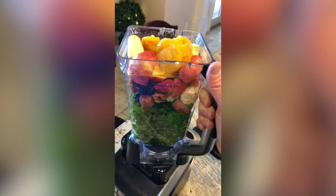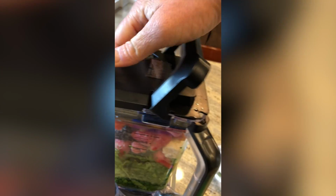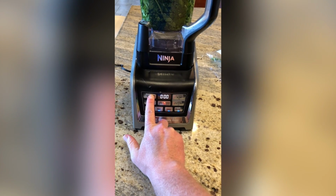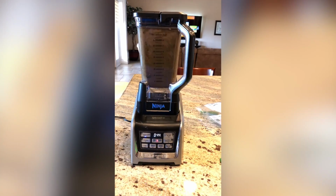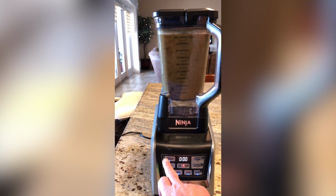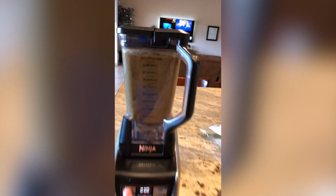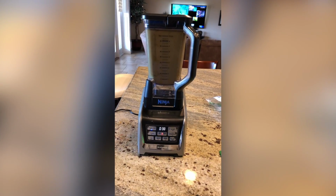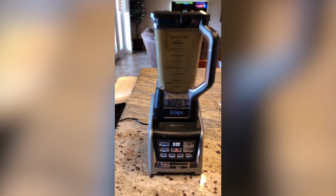So, all right, let's put this thing on here. Let's put the lid on. I'll press it down. There we go. And use the frozen drink smoothie setting. And let's go. All right, so it's finished. Now what I found is I like doing it twice because if you can see in there, you can still see some chunks of spinach. All right, we are finished.